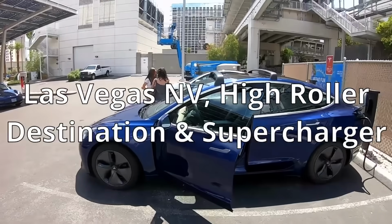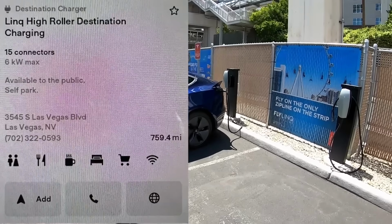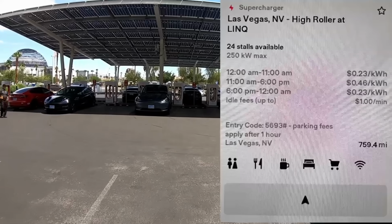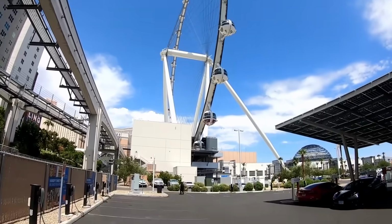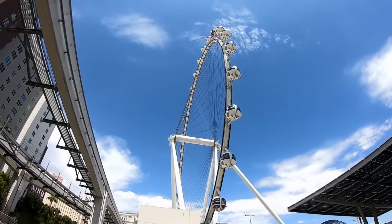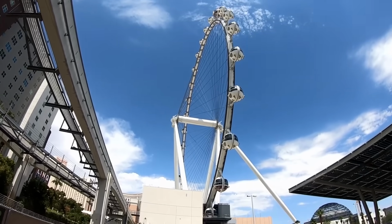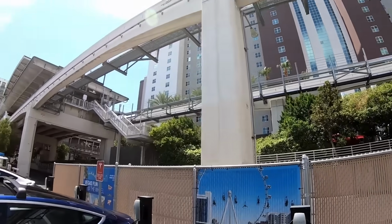Now you know. Hi Zach and Jesse, Mike from the Rural Montana family. We are on our road trip here in Las Vegas and we are charging right here at the Tesla destination charger because we need a little more time and don't want to use the superchargers over here. Those are version 3 and we are right here at the High Roller just below it. It's massive. It certainly deserves the name High Roller. It's huge.